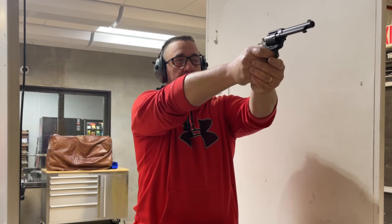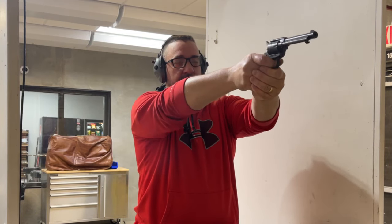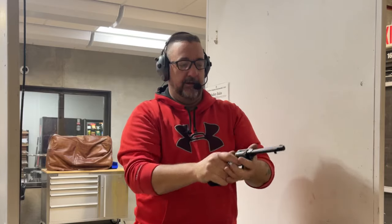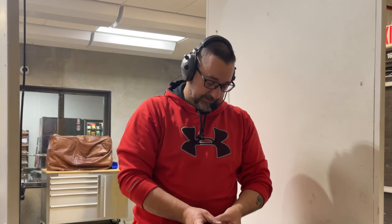First six shots with the Heritage Rough Rider. Got to turn that safety off. Safety works. Click. First six shots went real well. I really liked the trigger. Don't feel hardly any cylinder blast on my hands. Let's try another six shots.